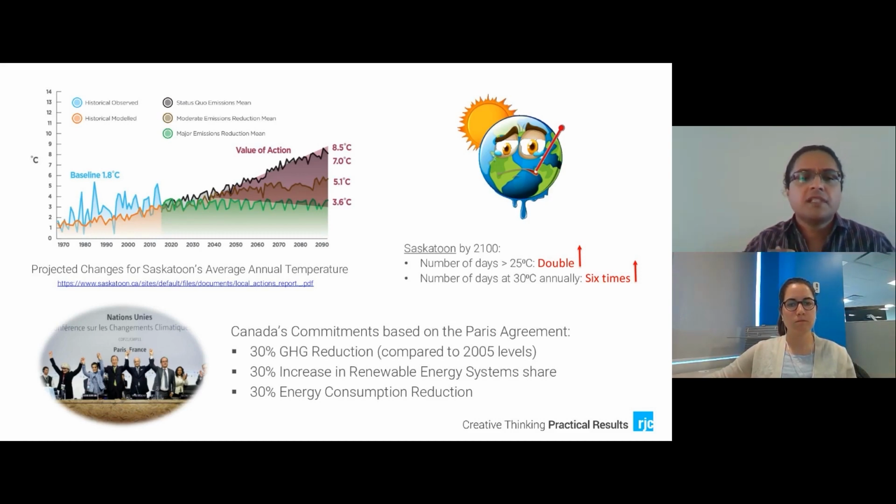So based on the business as usual case or status quo emission scenario, the number of days with more than 25 degrees C will be doubled. And also we're going to see around 6-fold increase in the number of days with 30 degrees C temperature annually.